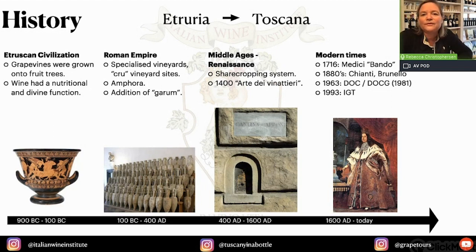The important thing to understand with the DOCs and DOCGs is that what we're looking to do with them is to protect regions and their produce and to make sure that there is a specific standard and that there is a sort of typicalness or typicity in those wines, that they taste of their region so that they can't be imitated very easily in other areas.